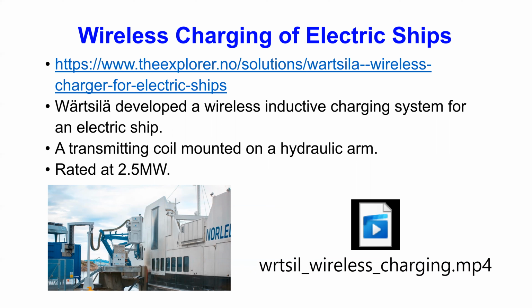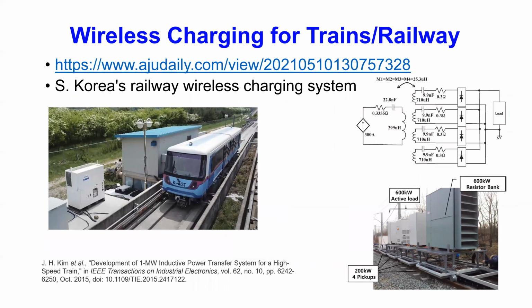But as you can see from this picture, the big mechanical arm and the receiving transmitting pad, those are going to add additional cost to the system. Whether it's feasible, economically viable, that's going to be something we have to wait and see in the next couple of years. In South Korea, they have developed this megawatt system. The publication claims 1 megawatt. I heard that they have also developed up to 6.6 megawatt system to charge trains or high-speed trains.